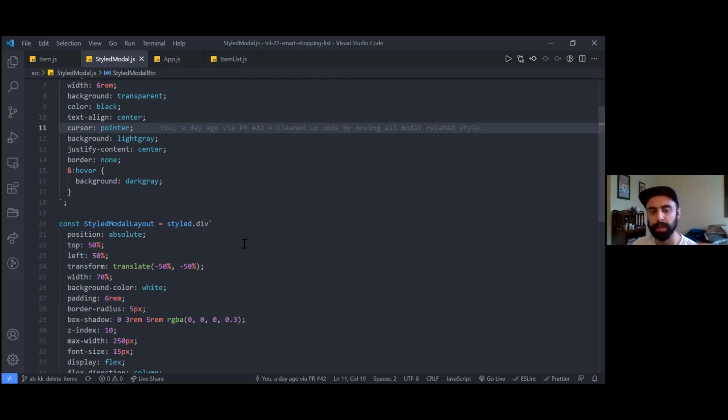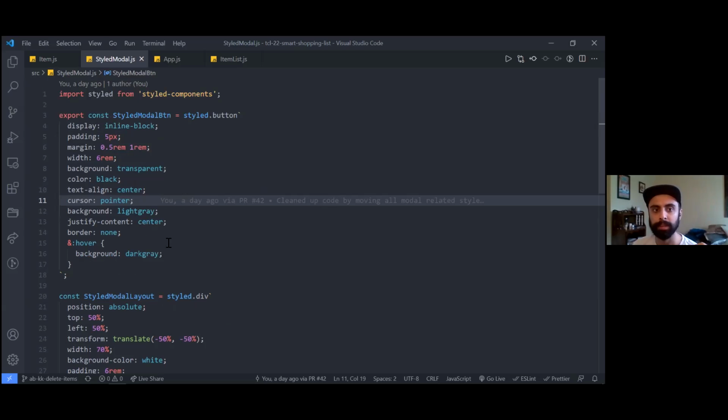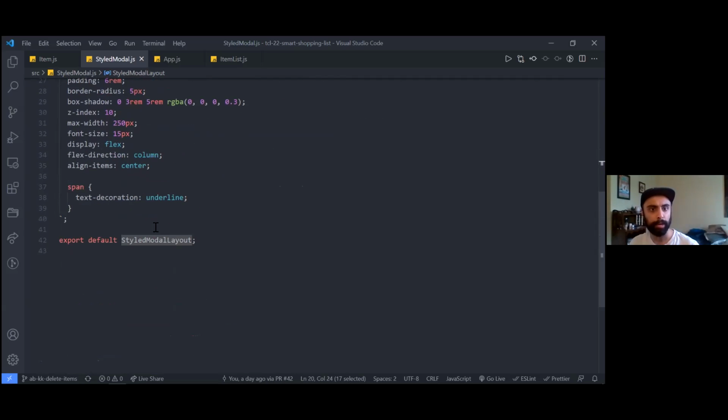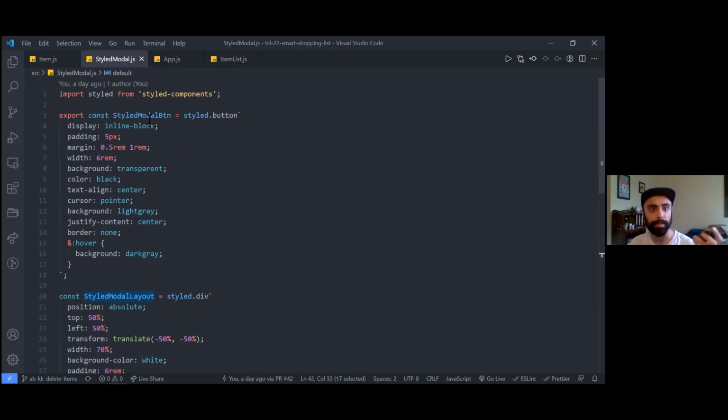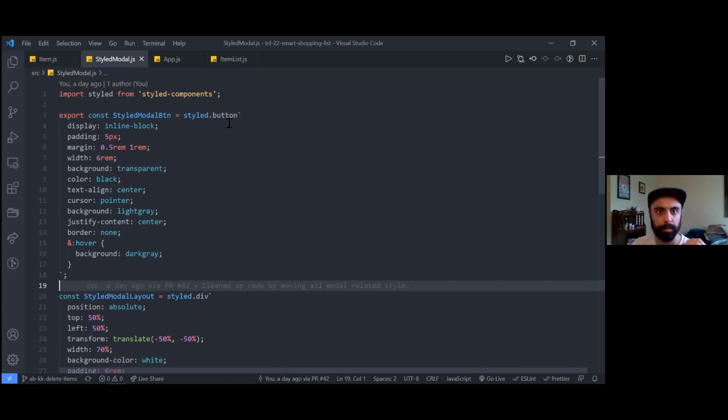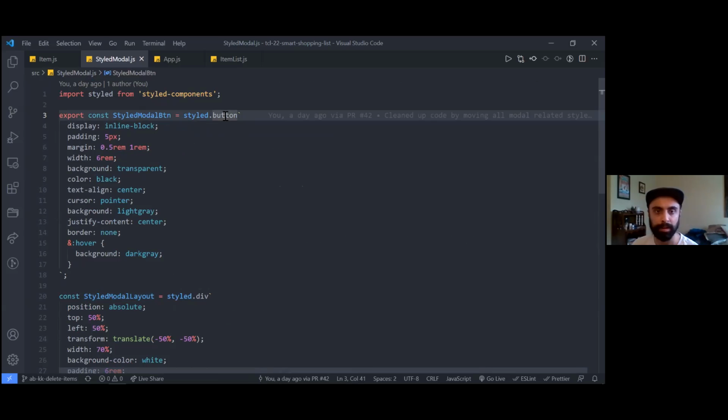The reason behind that is I thought that with this, you are able to pick and choose the different styles, even though the styled modal layout, which is the div, is the default. You can pick other things also, like the styled modal button. And we could add other things over here as a feature in terms of design. So yeah, for the button, we used a button for accessibility purposes.